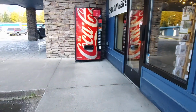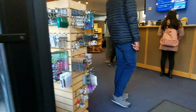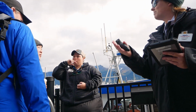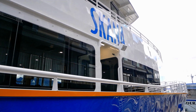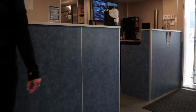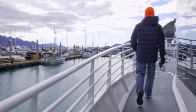Then it was time to check in for our 4-hour wildlife tour around Resurrection Bay and Kenai Fjords National Park. This tour is done by Major Marine Tour Company and costs about $90 per person. The crew members were very welcoming and friendly, and I really like the fact that they assign you seating so there's no pushing and shoving for a seat like we've experienced on other similar cruises. Although you are still free to move and stand around different places on the ship, the assigned seating just gives you a place to leave your stuff.